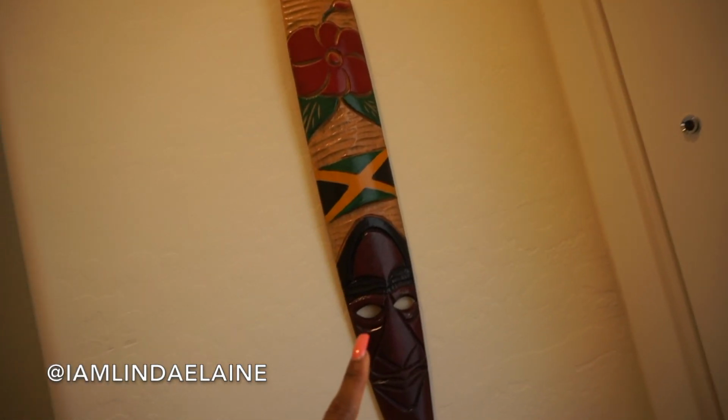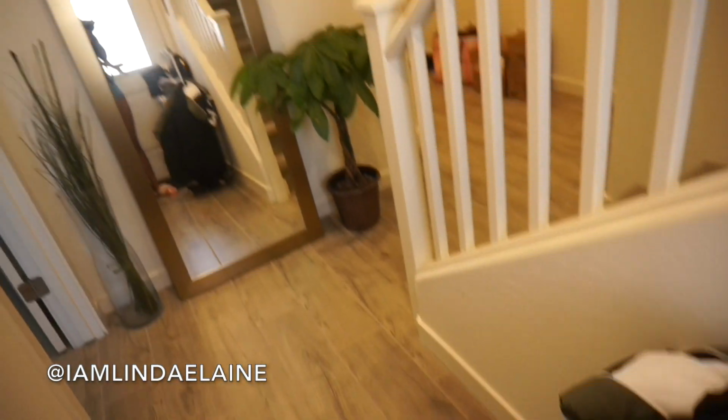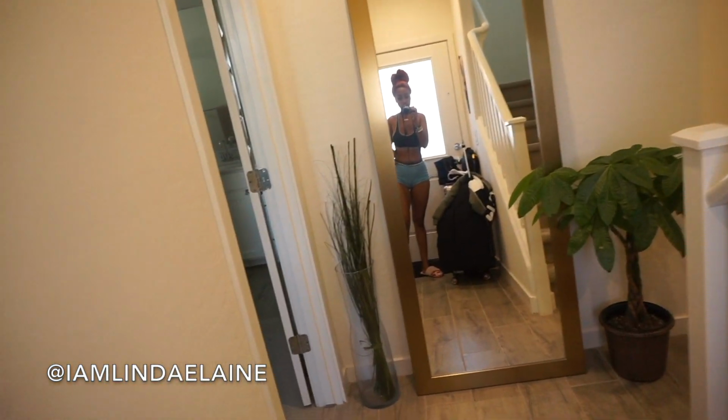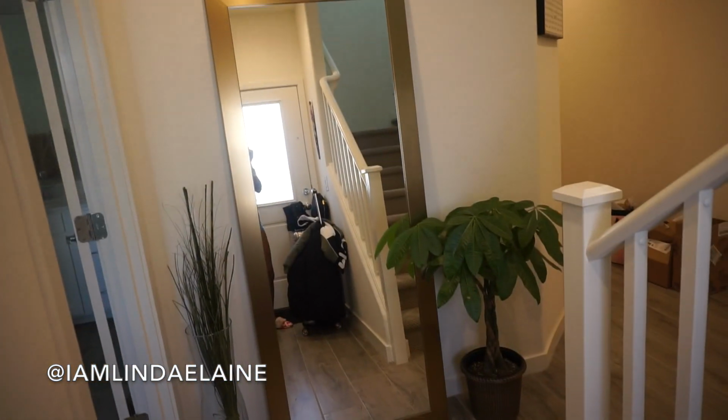And yeah, welcome to Linda's Casita. This is the entrance to my house. This is my Jamaica thing that I got from Jamaica a few years ago. You're gonna have to excuse the suitcases right here because I'm getting ready to leave to the airport soon. But this is my entryway.